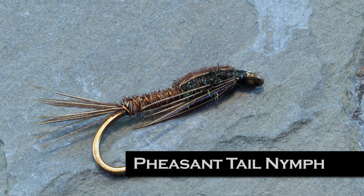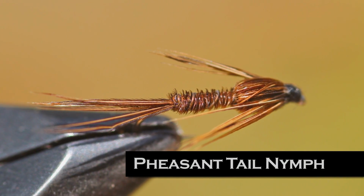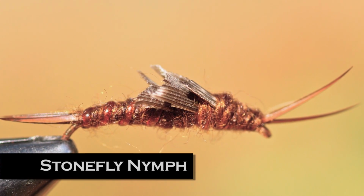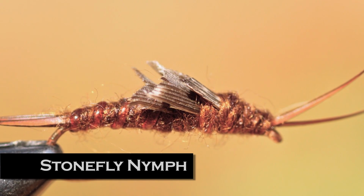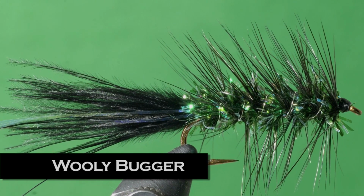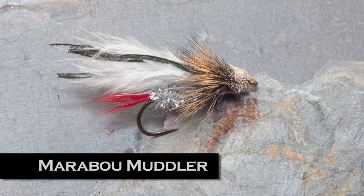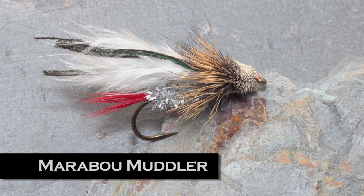The pheasant-tail nymph can suggest chironomid pupa, damsel nymphs, mayfly nymphs, along with small baitfish. A stonefly nymph such as the Montana stone can pass as a dragonfly nymph. Woolly buggers suggest leeches, dragon and damsel nymphs, as well as forage fish. Marabou muddlers and zonkers can also be used to imitate forage fish.